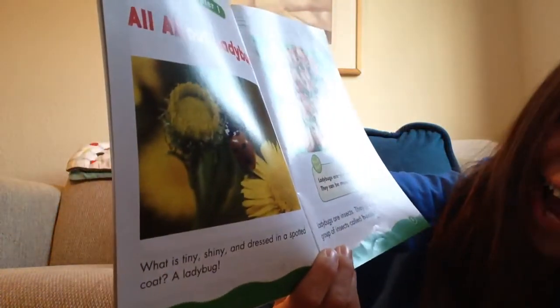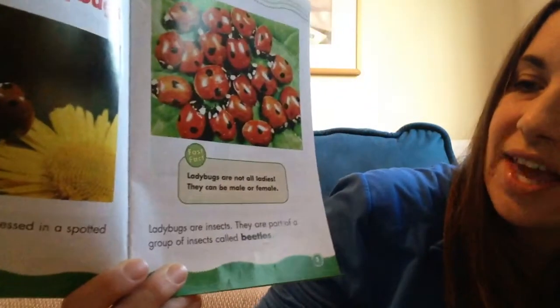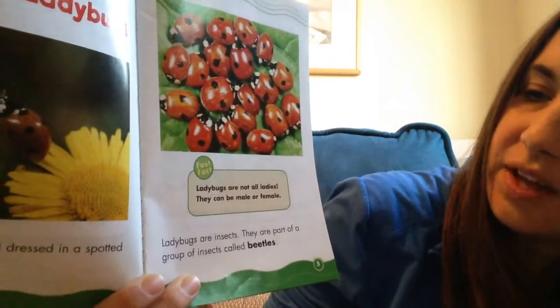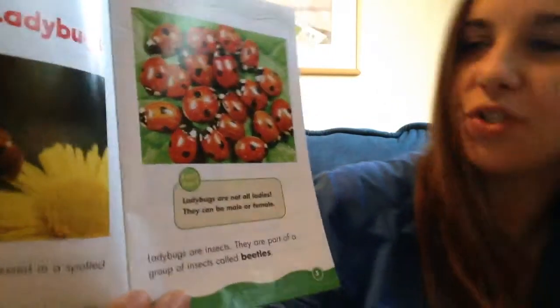What is tiny, shiny, and dressed in a spotted coat? A ladybug. Ladybugs are not all ladies. They can be male or female. Ladybugs are insects. They are part of a group of insects called beetles.